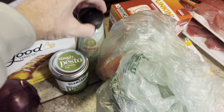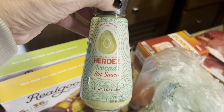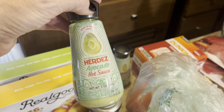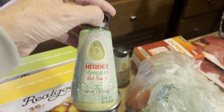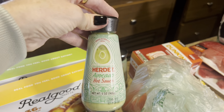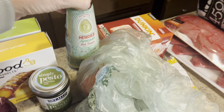Also got these. Andy loves these. This is the Jerez avocado hot sauce. They have a red one too. It was habanero, but I didn't want to take the chance on that one. I know he loves this one, and they were BOGO. So any of you that have a Publix near you, these are BOGO, and they're down the dressing hot sauce aisle. So very good.